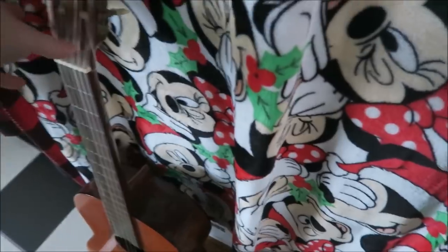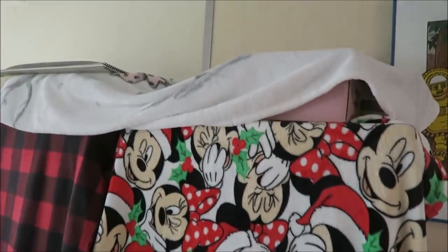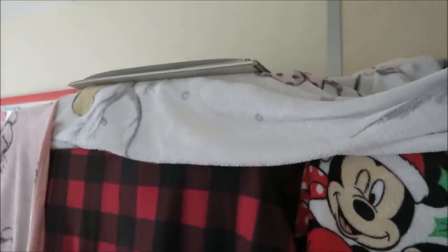Okay, we're gonna get this out of the way. And these two. And the guitar. And then, how are we going to do this? Well, first of all, there's something on top. So Jan has to get that off and just put it on the table.